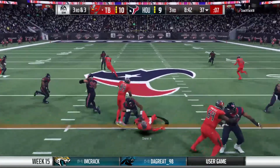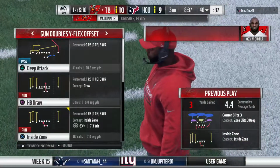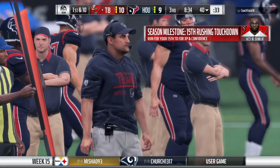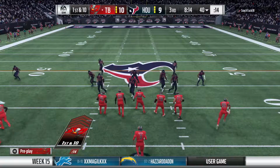They'll run it now out of the gun. And some big-time hitting going on there. He is knocked to the ground. It's a gain of 3, and it gets him the first. Well, they're hoping that the second half is better for him than the first half. They've got to find a way to get him going. He's a big part of their offense.